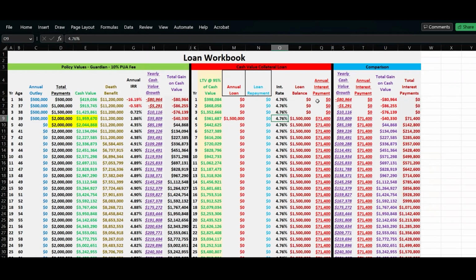Here's what I want to look at. Borrowed 1.5. My available equity dropped as a result. Now remember, you're still compounding on your full cash value. Guardian is direct recognition, so the values would be different than what we've got here, full disclosure. But again, this is meant to give us a quick ballpark. So 4.76% of 1.5 is $71,400. Here's your cash value growth.